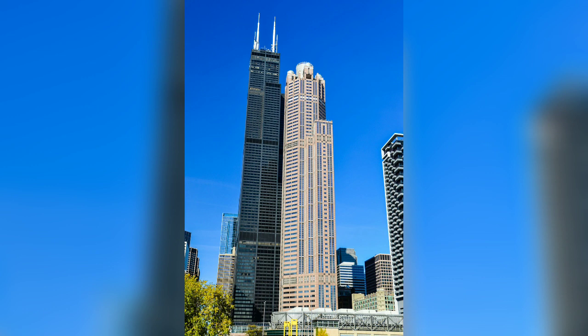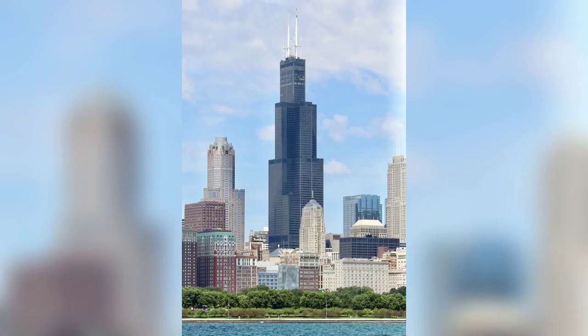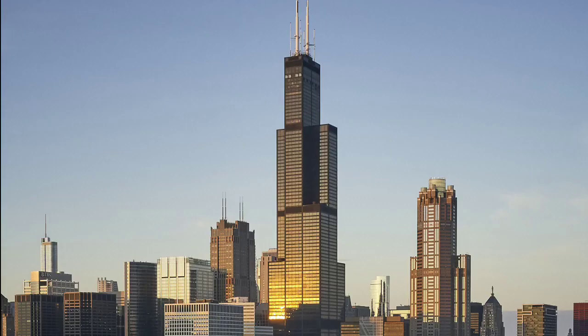With a clear glass ledge, one can see as far as 4 different states from the deck, with Indiana to the south, Michigan to the east, Wisconsin to the west, and Chicago, Illinois underneath. Visited by millions on an annual basis for the skydeck, the tower is located at 233 South Wacker Drive, with the deck on the 103rd floor at a height of 1,353 feet.